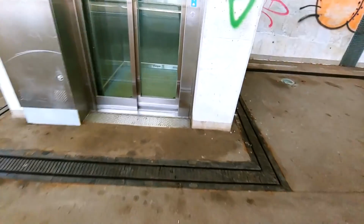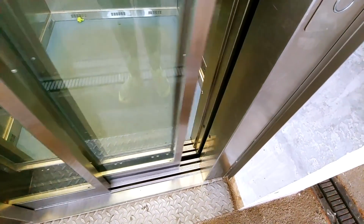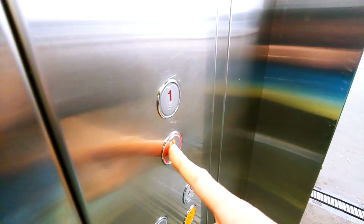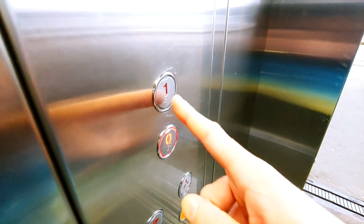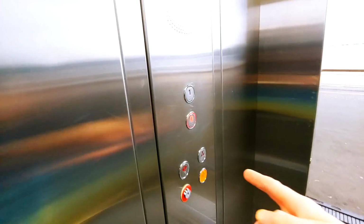And now go along to a lift at a tram stop. This lift has a feature where you can cancel a call, and it is quite odd and feels quite Chinese. I can't take it seriously.